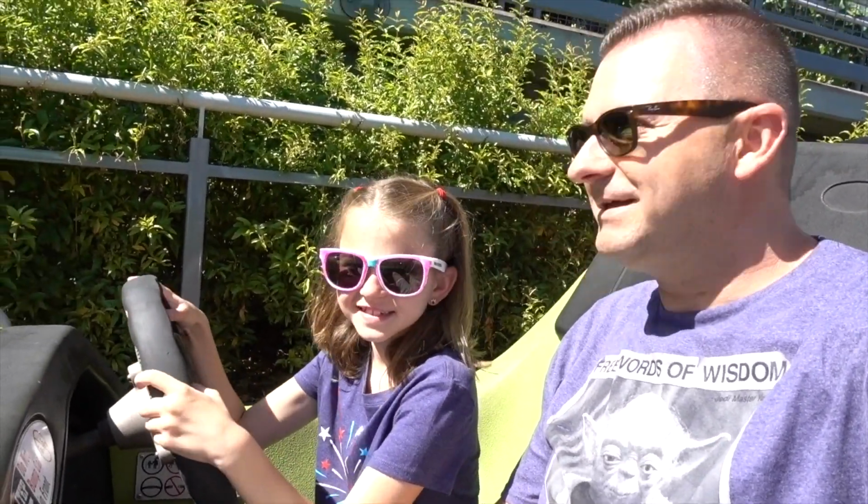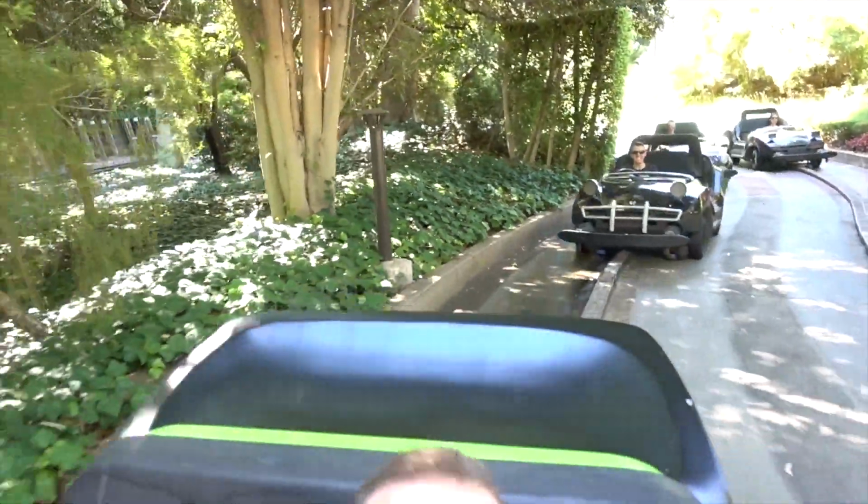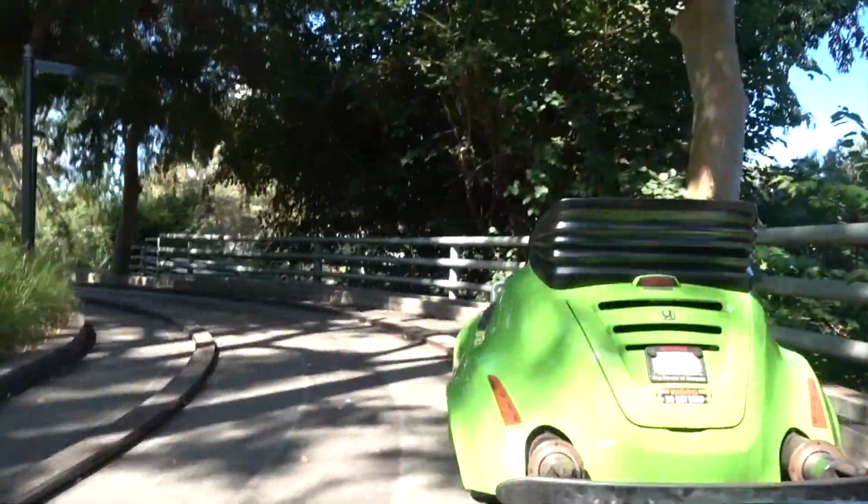Don't crash, okay? Keep your eyes on the road. Oh, ow. Spencer's behind us. Wait, is that Garrett in front of us? Yeah. Oh, that's why. Keep pushing, Garrett.